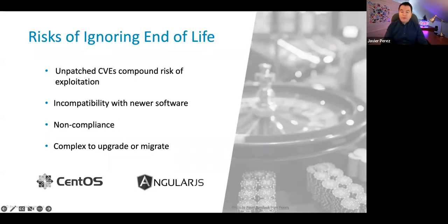At OpenLogic, we offer patches extending the long-term support for both CentOS and Angular. But this applies to all open source software. If it's end of life, you have to move on to another version or another technology.